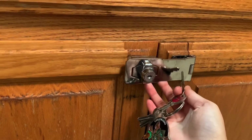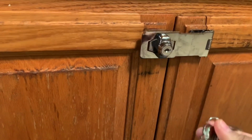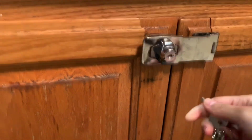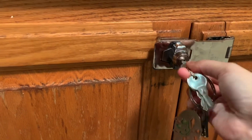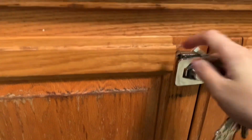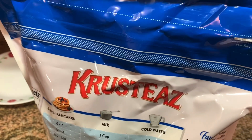So we always have to keep it locked because there are residents who have dementia, and sometimes if they don't know what they're doing, you don't ever want them to get into a cabinet like this. So today we are making pancakes.